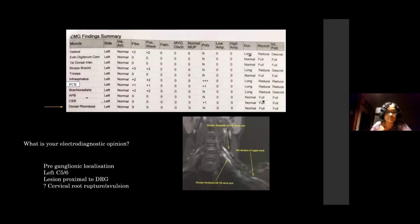Secondly, the dorsal rhomboids lie under the middle fibers of trapezius, and it can be difficult to get to the dorsal rhomboids, and it might sometimes be difficult to activate it properly. So it could be that I was in the trapezius rather than the dorsal rhomboid. So this shouldn't put you off. That's what I'm saying. So you will go very carefully looking for preganglionic lesions, avulsions and things, but you may not get that full picture because of various technical factors.